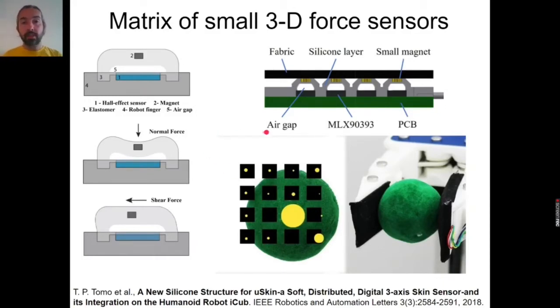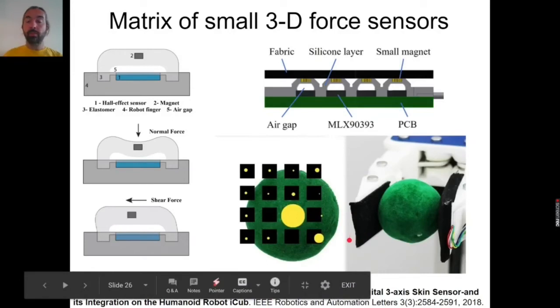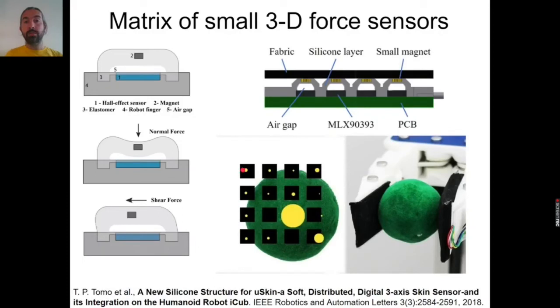So in this case, for example, we realized flat sensors that can be put on parallel robotic grippers like this one, which have a matrix of, in this case, 4x4 of these individual sensors. And you see here a close-up of how they are fabricated. It's basically the same technology, but made smaller and distributed.